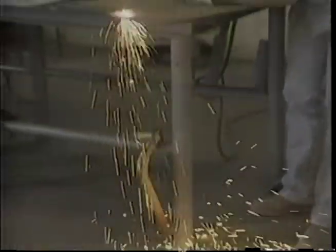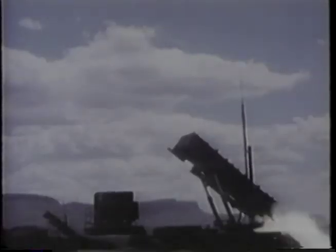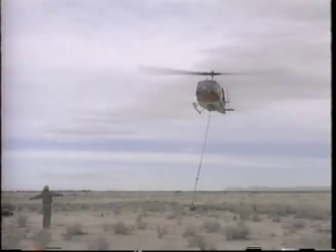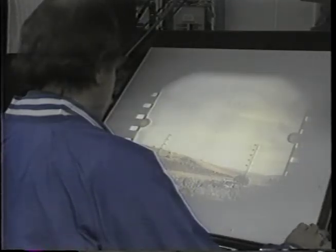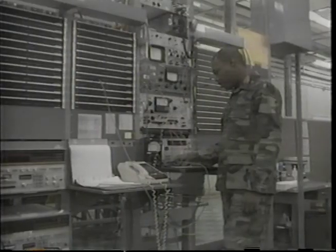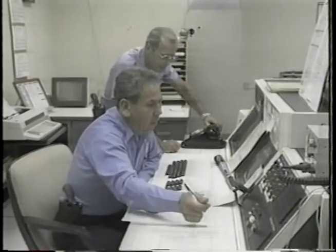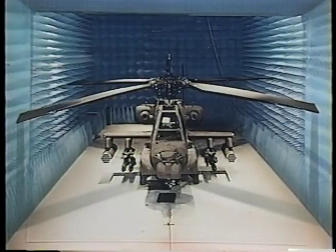Other resources include logistics and engineering support, launching, recovery, data collection, airspace, communications support, and security, to mention a few. With more than 50 range directorates and guest tenant activities, virtually every conceivable service necessary for a tester is available at White Sands Missile Range.